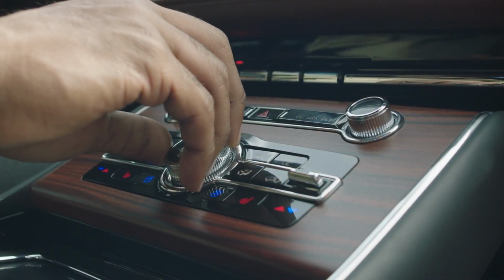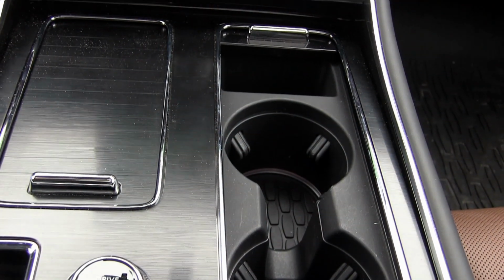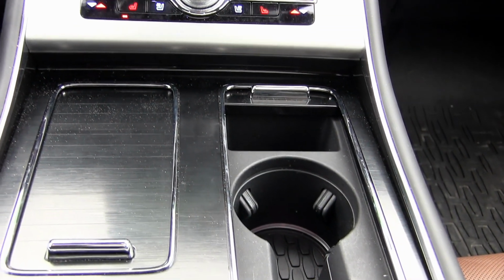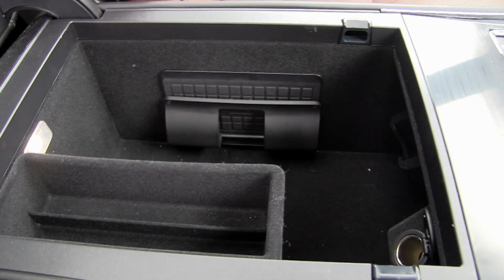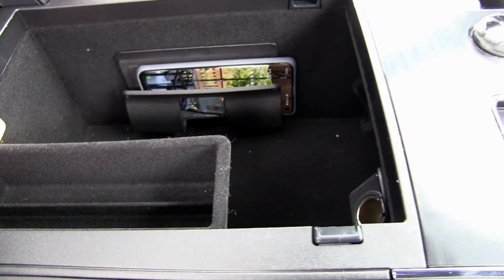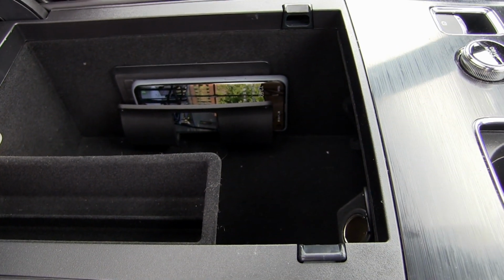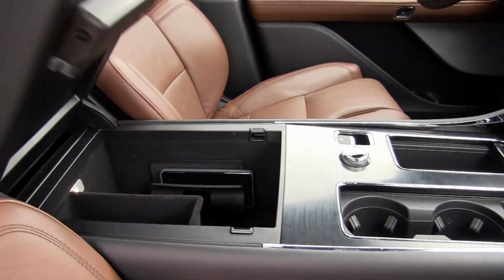The center console provides physical touchpoint controls for climate and audio. Here is where you'll also find a drive mode selector, cup holders, and internal storage spaces. Now inside the large storage area is where the cordless phone charging system is kept. I actually quite like the idea of having our phones charged wirelessly but tucked away, thus removing the temptation to reach for your phone while driving.